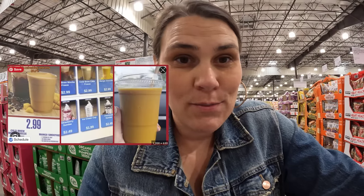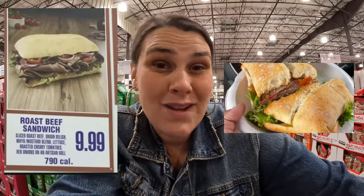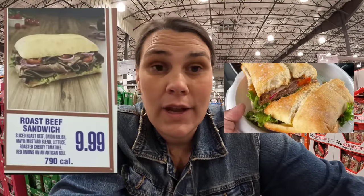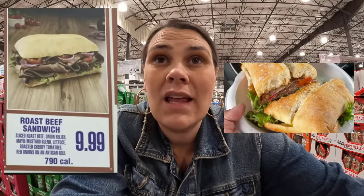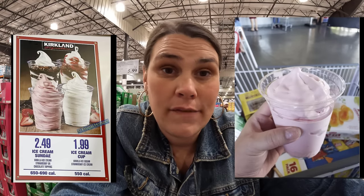So as I'm standing here looking at the food court, they've got quite a few new things lately. We've tried the mango smoothie. Kind of on the fence about that. Had the rotisserie chicken Caesar salad. It was yummy. There is a giant roast beef sandwich for $9.99. Haven't tried that yet, but they have added strawberry ice cream to the soft serve ice cream. So that is very new. We'll have to have some kids with me when I grab that.